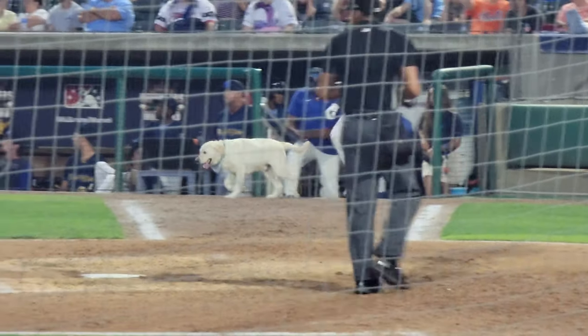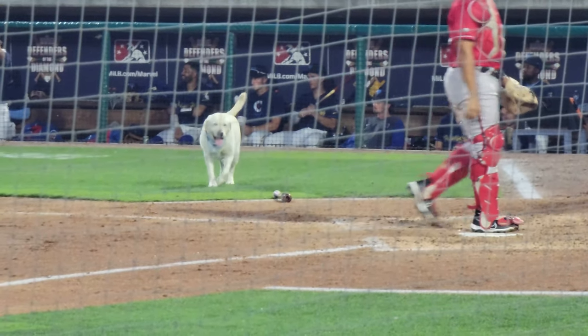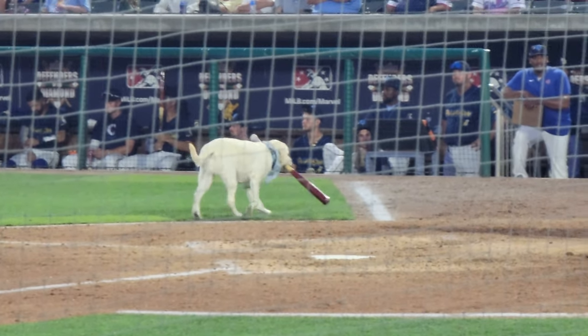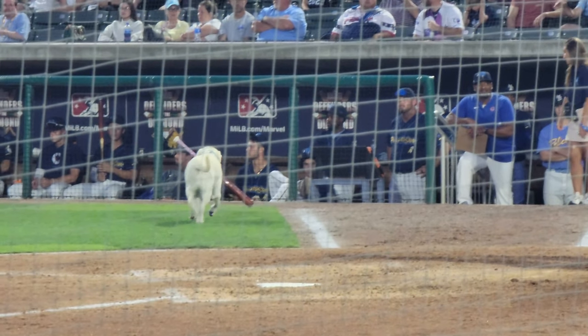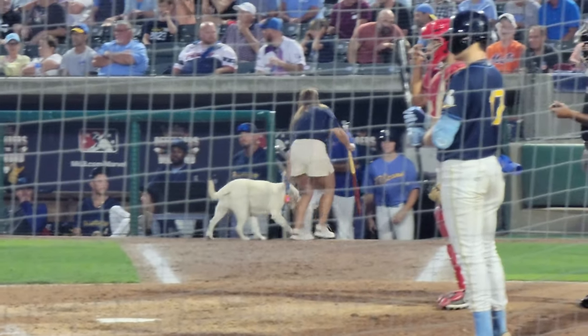One of the cutest parts of the whole game is they have a bat dog. And it is amazingly cute. In Fredericksburg, we need a bat dog. We need a bat dog. Robbie, we need a bat dog. Robbie, please get a bat dog. We have so many dogs already there. You know, just train one of them to get bats.